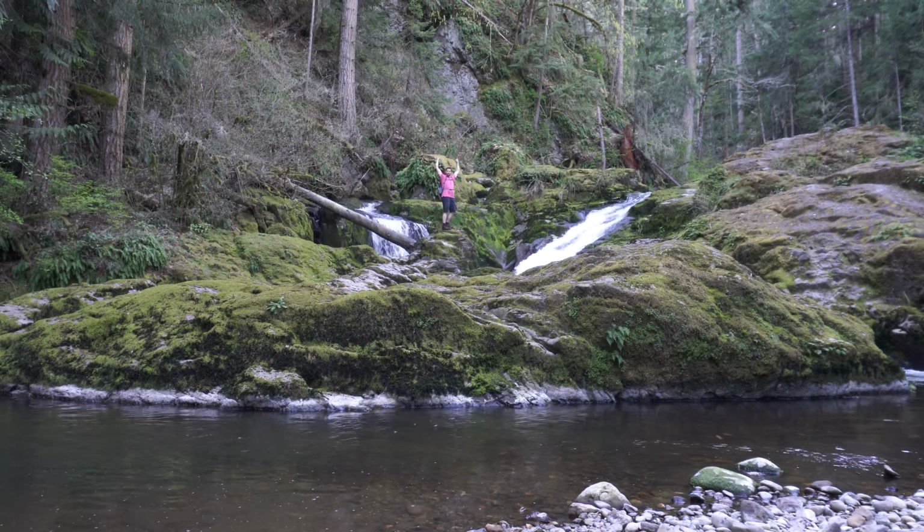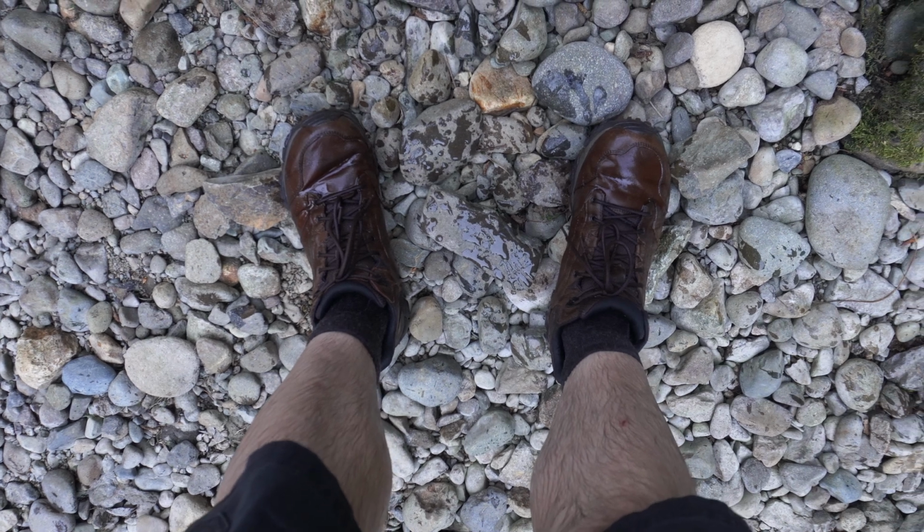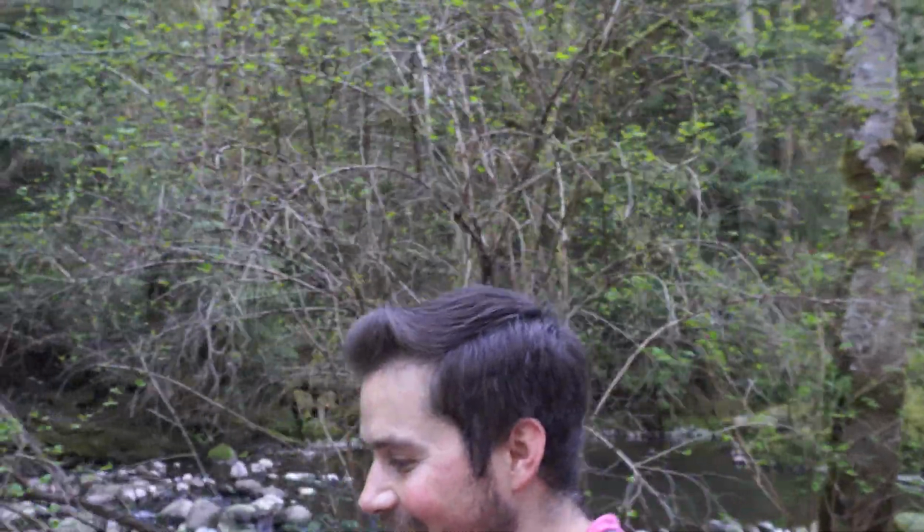Woo! Yeah, definitely press F in the comments for my boots. Or less so my boots, and more the fact that I have to walk all the way back wearing them. I think the trail's about 2 miles long, so round trip is about 4 miles. I'm not sure. It's long enough to not be comfortable, especially with wet boots. I might get blisters for this.